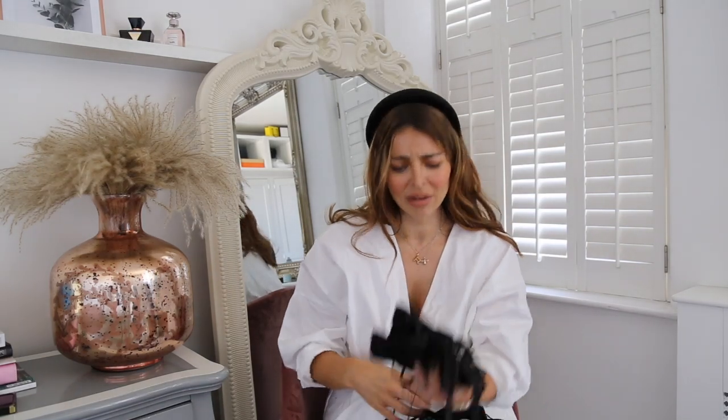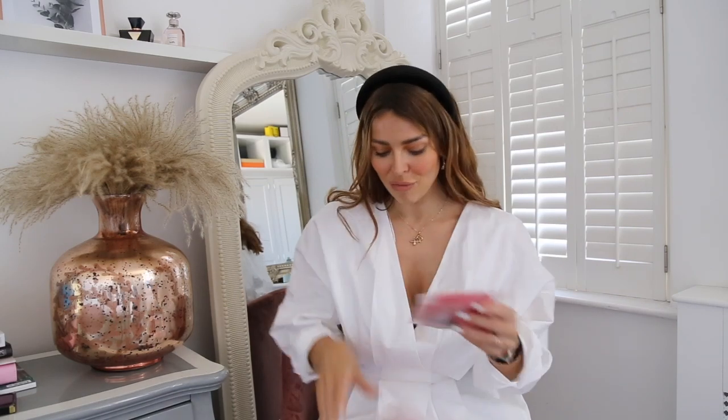I find their bras to be a really good fit, so I just always go for my normal size, and they always fit really, really lovely. Okay, next up is this little red set.